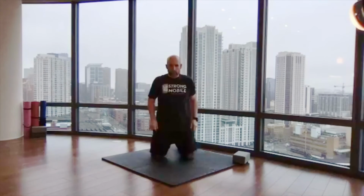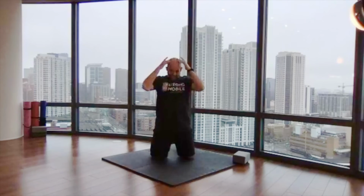So, just like we did with the neck, we did those kind of PAILs and RAILs. And all that means is we just kind of held this position. We're going to do the same thing for the shoulders.